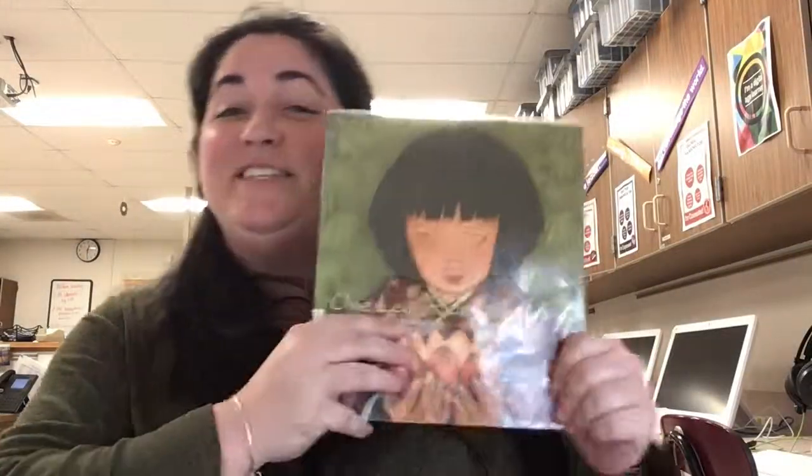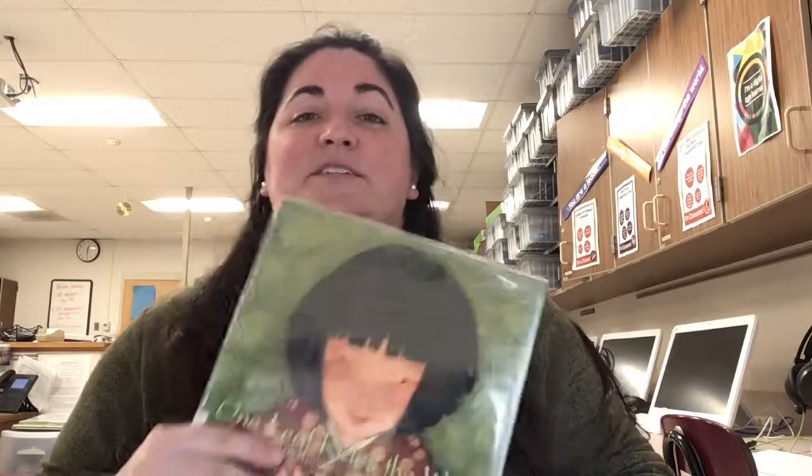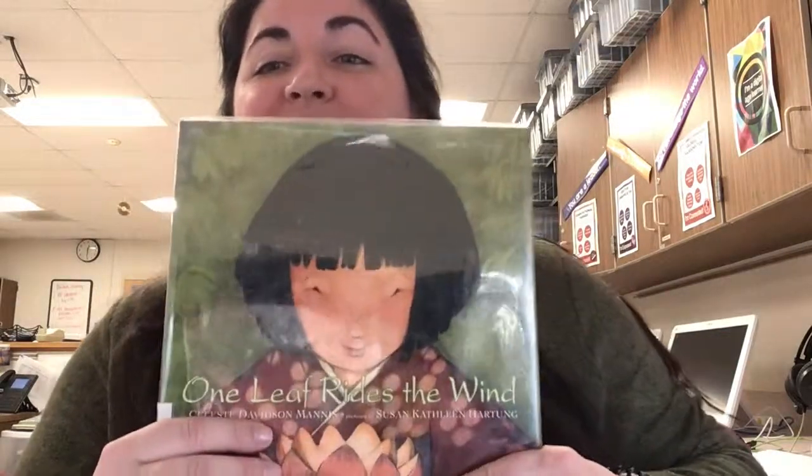So if you're interested in poetry, I highly suggest this book because it can help you learn how to use your description words and just thinking outside the box to create different types of poetry. Haikus are very short, so you have to be really concise with the words you're using, okay? So if you like this book, check it out. One Leaf Rides the Wind.